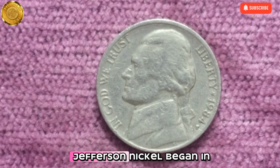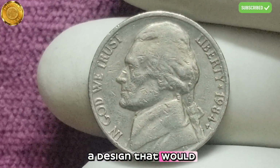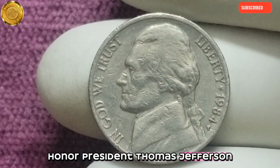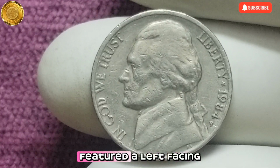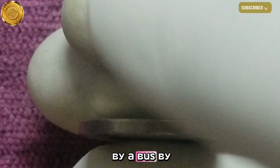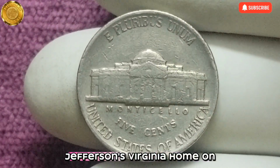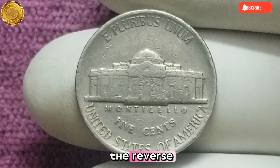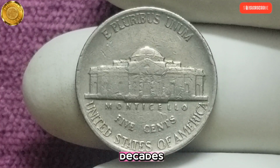The journey of the Jefferson Nickel began in 1938, replacing the Buffalo nickel. The U.S. Mint sought a design that would honor President Thomas Jefferson, commissioning artist Felix Schlag for the task. Schlag's creation featured a left-facing portrait of Jefferson on the obverse, inspired by a bust by sculptor Jean-Antoine Houdon, and a depiction of Monticello, Jefferson's Virginia home, on the reverse. This design has endured, with subtle modifications, for decades.